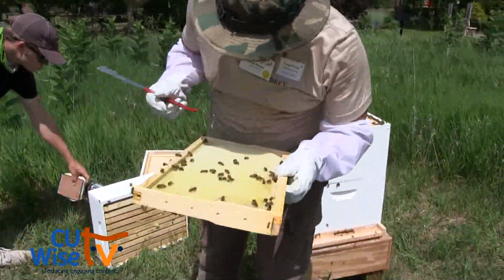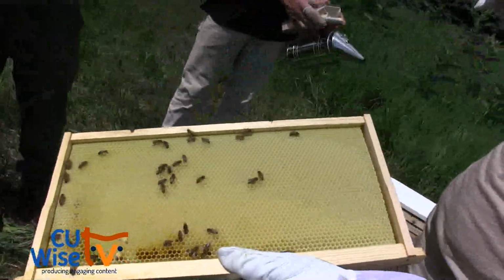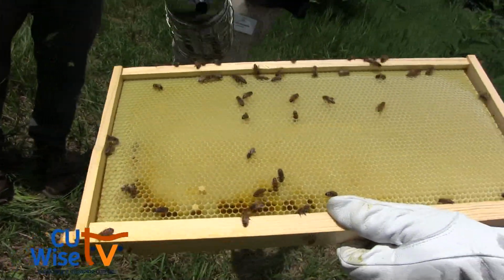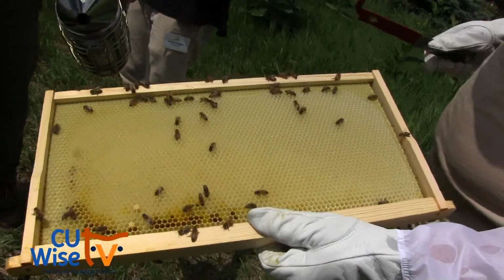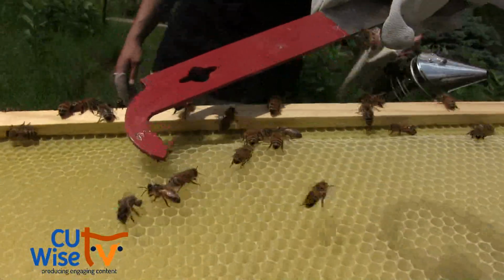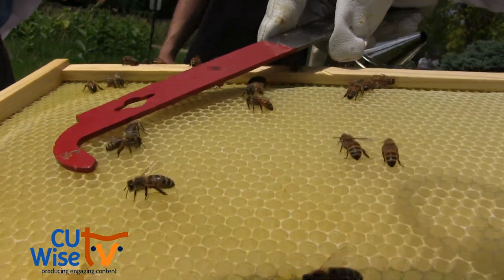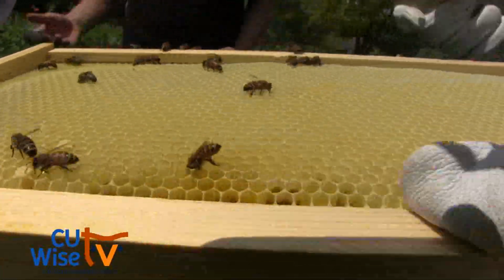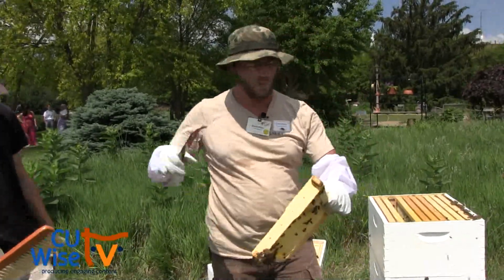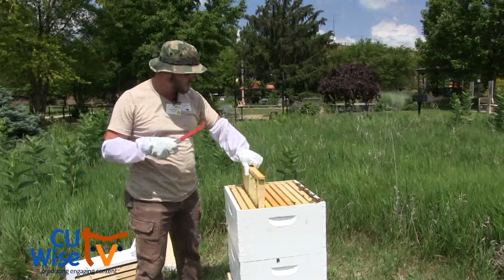In here, there's more eggs and a bunch of baby larvae. They just hatched probably a few days ago. And so nurse bees, they're feeding them, just making sure they're alive. This bee right here is interesting. You can see they have pollen on the back of their legs. And so they'll hand off the pollen to ones that come in, and they pack the pollen into bee bread, or they make it into honeycomb, whatever.